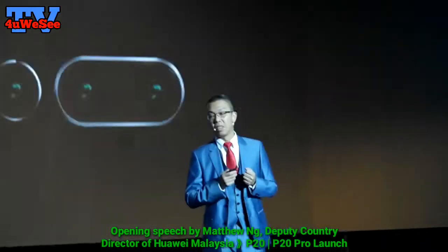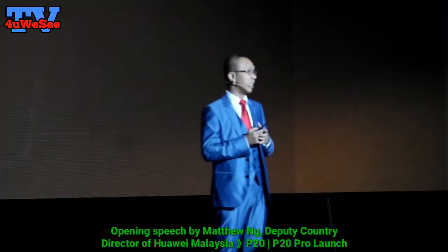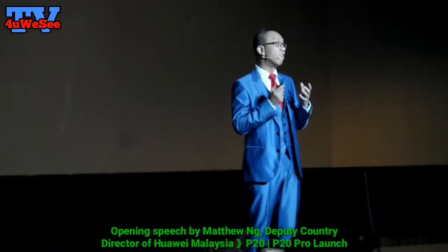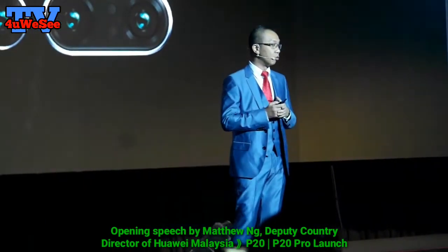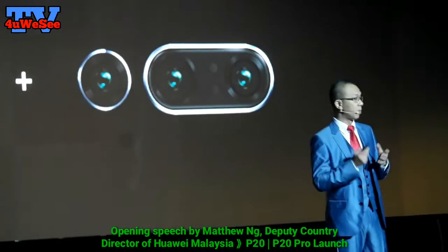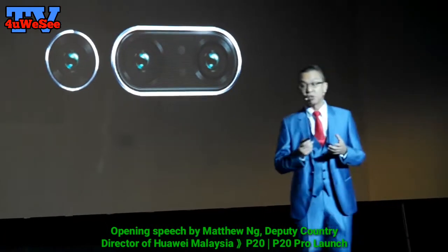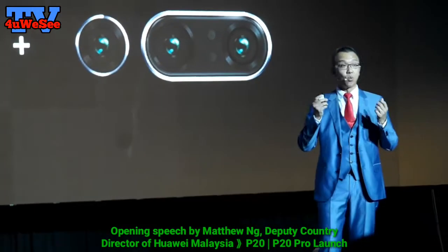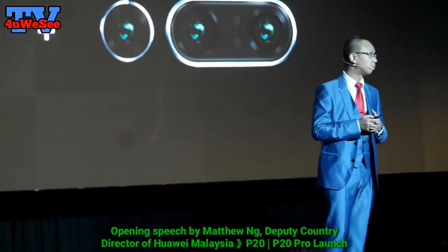To be at the forefront of this trend, we've invested in 5G technology, spending over $600 million on 5G R&D alone. And now we have over 500 industry experts working to make 5G come true. Besides that, we have also invested in artificial intelligence by manufacturing one of the world's first processors with an AI embedded chip inside, the Kirin 970.